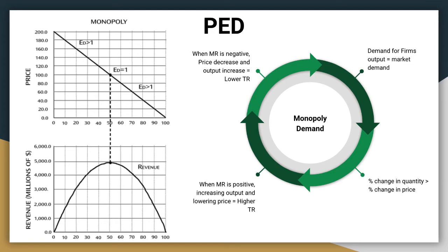The demand for the firm's output is equal to the market demand, in this case being a monopoly. And using the PED formula, we find out that the percentage change in quantity is bigger than the percentage change in price for Luxottica. So should Luxottica just price at 100 and produce 50 million sunglasses, as we can see on the graph above?